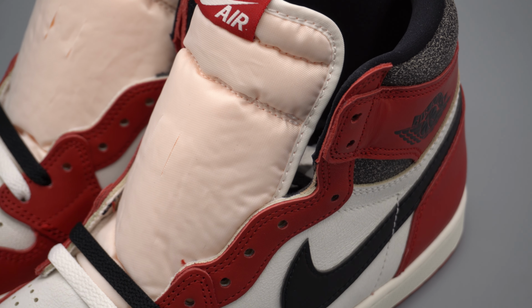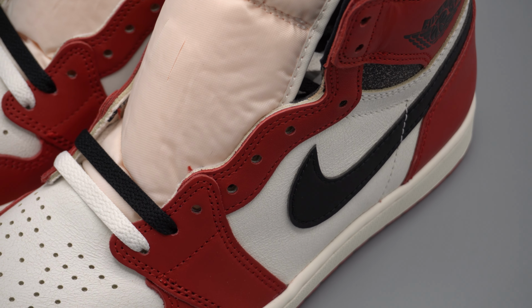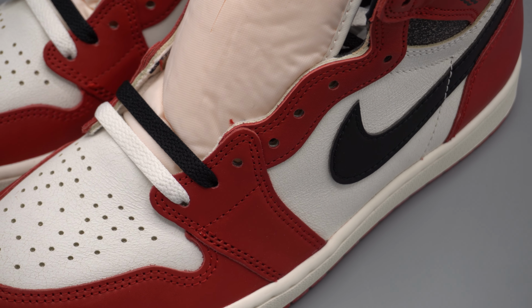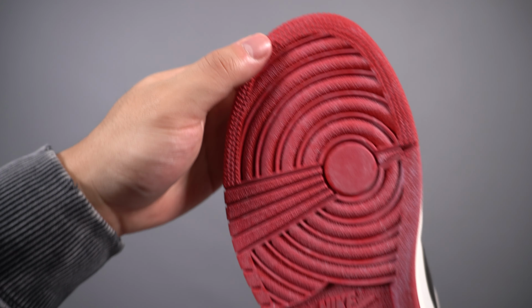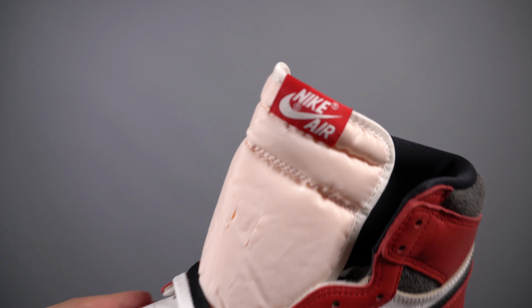Nonetheless, when I started reviewing these and saw all the details, whether it be the aged leather, especially on the ankle collar, the tongue, the outsole, and even the box and the lid, those really impressed me. And those subtle details are things you can't really just see in initial pictures or initial videos. You really have to see it in person to really appreciate those details.